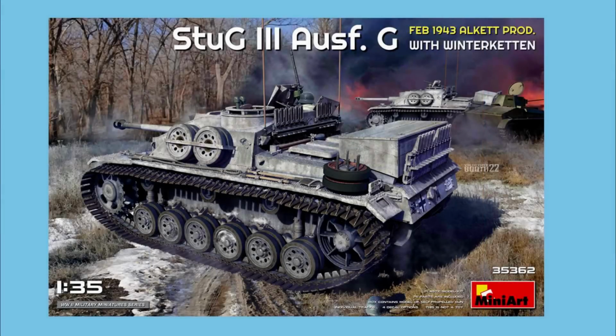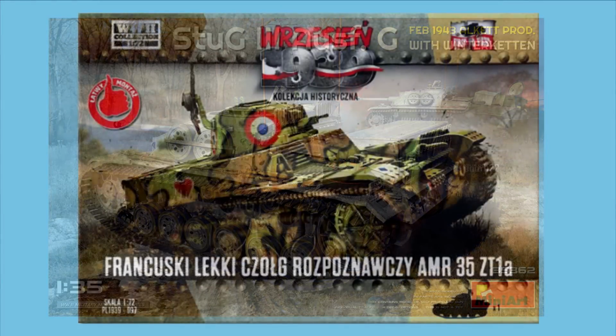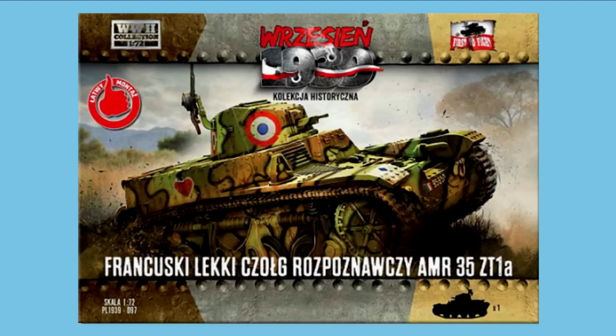Looking at vehicles now, and MiniArt has expanded its new range of the Sturmgeschütz III self-propelled guns with the version G in winterized setup, including winter tracks. With a full interior and at 1/35th scale, this will be quite the challenge. First to Fight has been continuing a theme with this early war French AMR-35 light tank in 1/72nd scale. This is part of an excellent range of early war tanks at a very approachable scale.